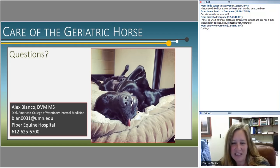A 16-year-old Haflinger that has a tendency to have laminitis and also has a thick coat, slow to shed, which she knows is Cushing's, or she thinks is Cushing's. Should she test her for Cushing's, and what is that process?